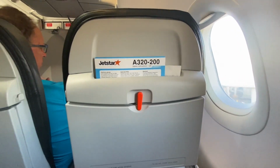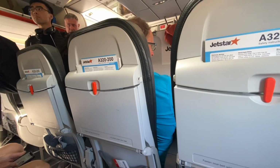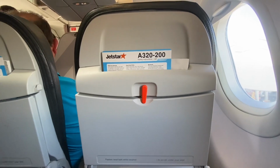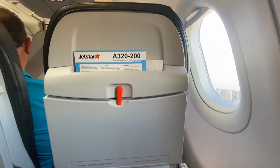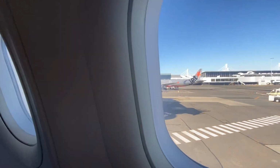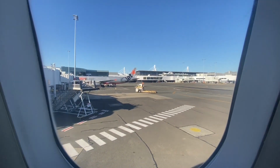Please ensure you take care when lowering the armrest. And be reminded that smoking of any kind is not permitted on the aircraft, including the use of e-cigarettes. Once the last cabin door is closed, you will be required to place your personal electronic devices into flight mode for the duration of the flight. Please let us know at any time if you need any assistance.